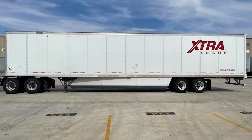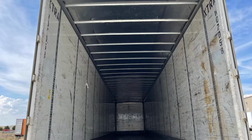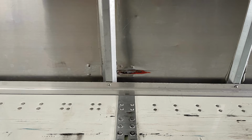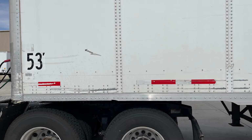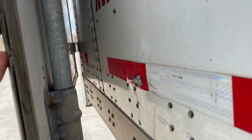And here's the main reason why you want to get a used trailer. Take a look at this trailer. I took pictures of it and I show what damages are on this trailer. As long as you take a 360-degree picture of that trailer, they cannot dispute that. You email it to whoever brokered that trailer for you, and I just say on there, just noticed all damages, see pictures attached.